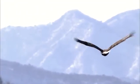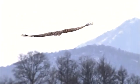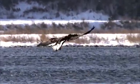A white-tailed sea eagle soars upward in the ascending air current. But it is unable to change its direction as fast as other birds of prey do. This is because of its huge size.